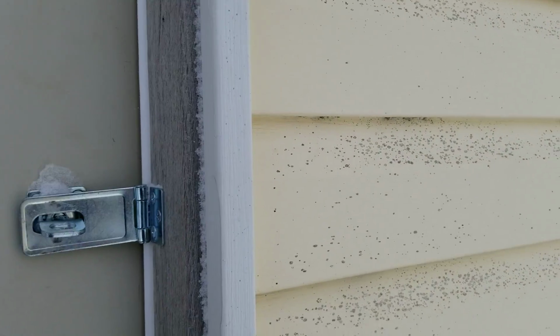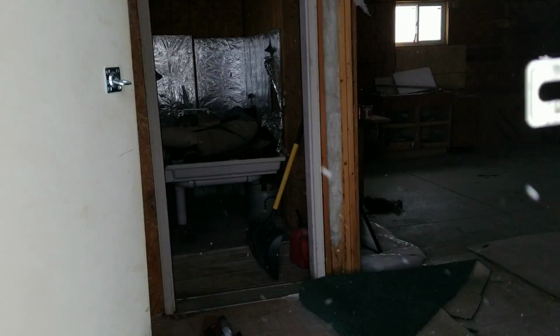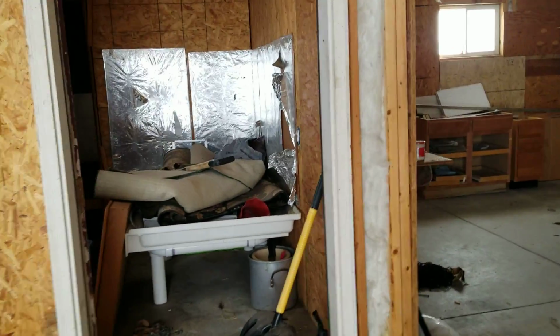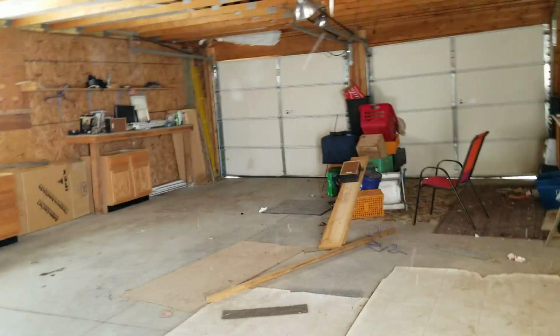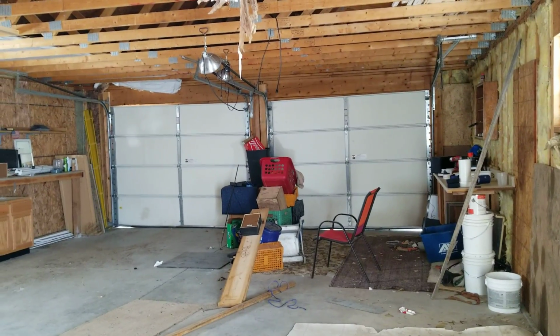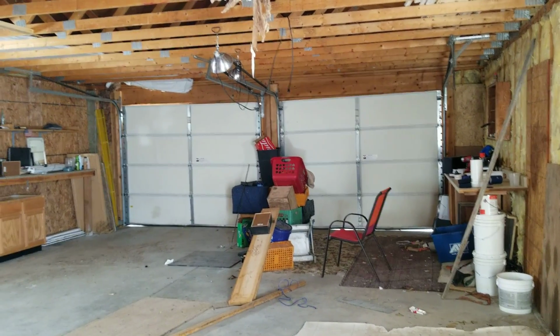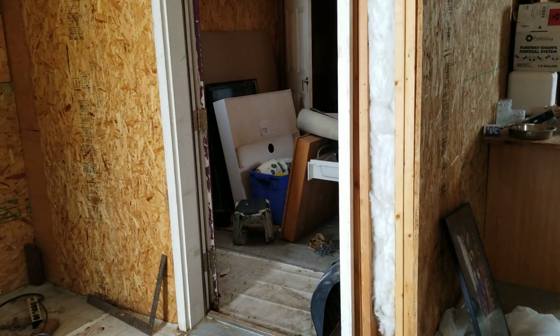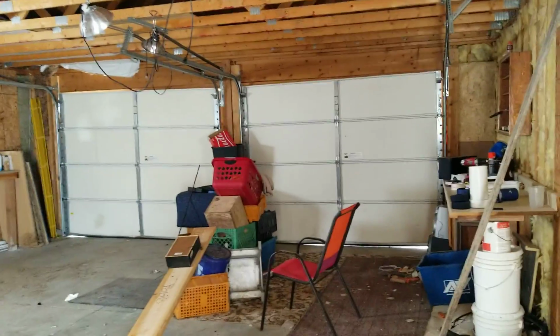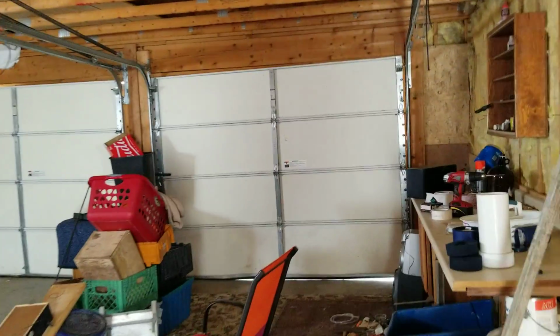Oh, look at that. This is a very nice feature of the property. They listed it as a 4-car garage because it's so deep. And technically you could probably get 4 cars in here if this little area wasn't there. But really nice having outbuildings, extra garages with the properties out here in the country.